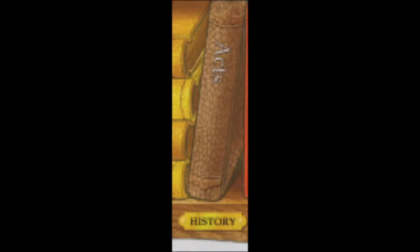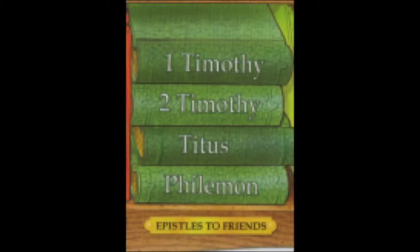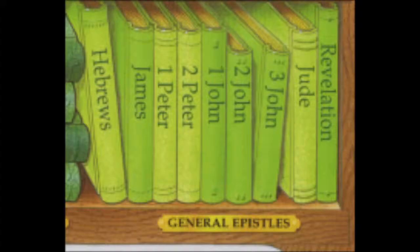Then we have the book of Acts, which is history. From there, we have more books that are the epistles to the churches, and from there we have the epistles to friends, and then we have the last set of books, which are the general epistles, and that's pretty much how the Bible is actually set up.